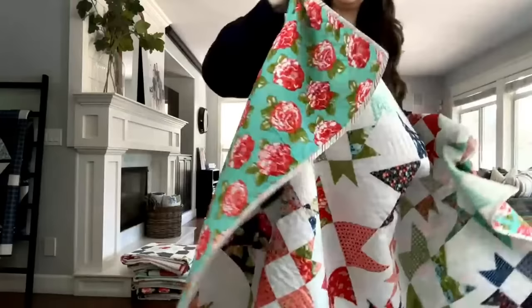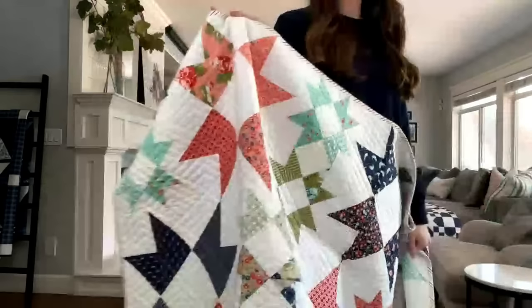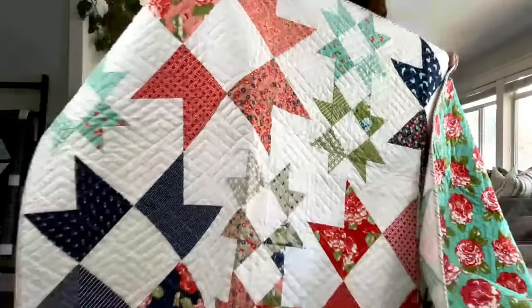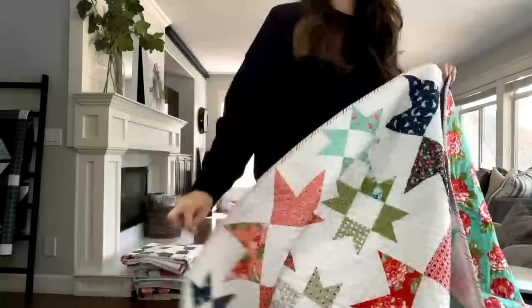And what is that pantograph? And one of my favorite prints. I can't remember what this one was called, but it's like a Baptist fan, but it's diamonds. Yeah, I like that one too.